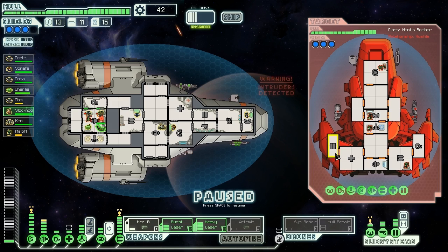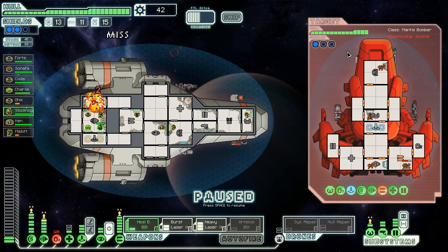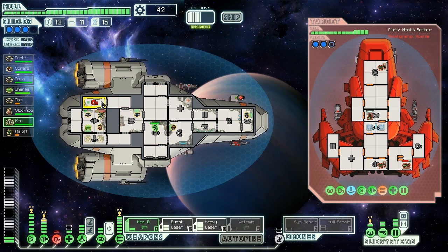In the meantime, though, we're going to try and punch some damage in there and see if we can do something to them with our lasers. So we're going to burst laser them in the weapons and try and hit them with heavy lasers. We hit them with one. That's better than nothing. We turned off one of their bombs. Unfortunately, not before it hit us in the oxygen, from the looks of things. Get in there and fix that.